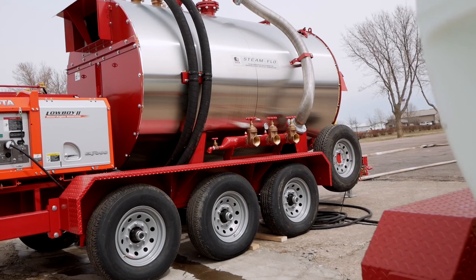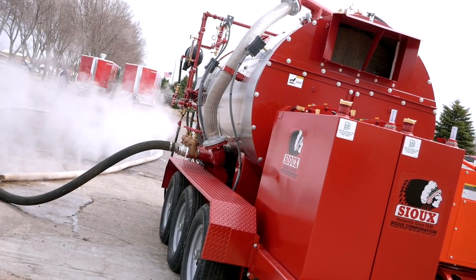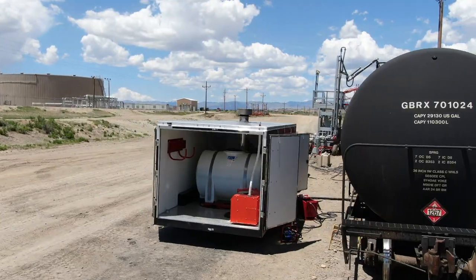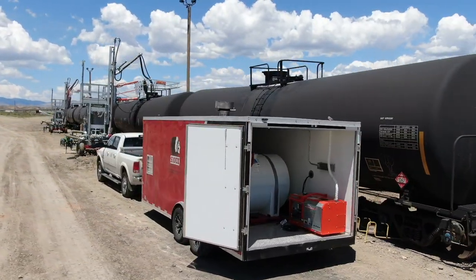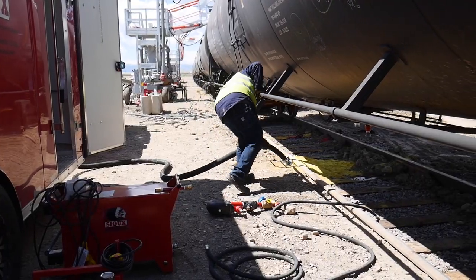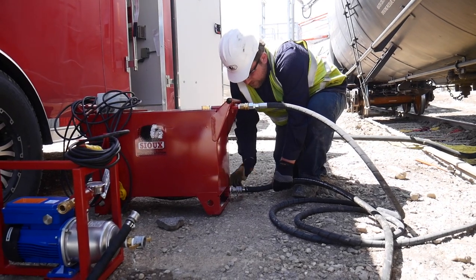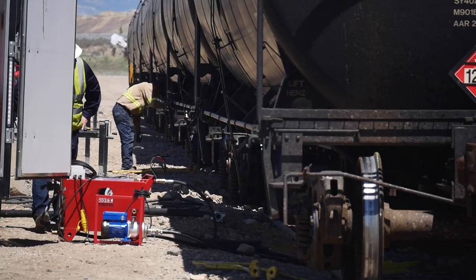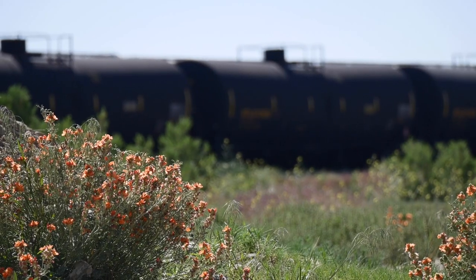The SF100 can be incorporated into a complete turnkey mobile solution, perfect for heating and offloading tanker rail cars filled with oil, syrup, or chemicals. With more steam, more rail cars can be heated at once. The SF100 steam output can handle up to 6 tanker cars simultaneously, resulting once again in more productivity and profit.